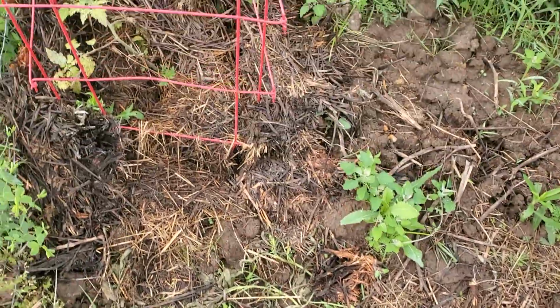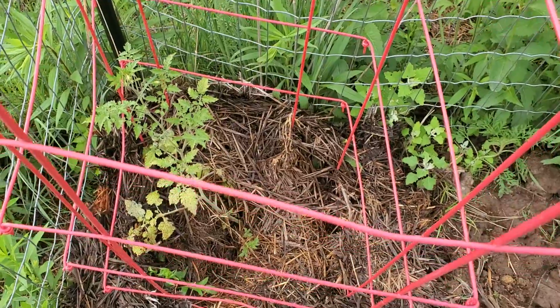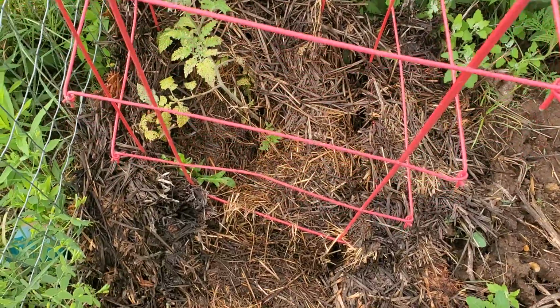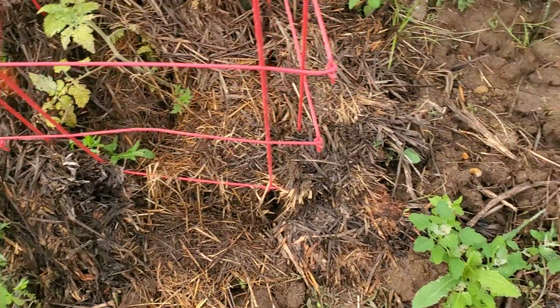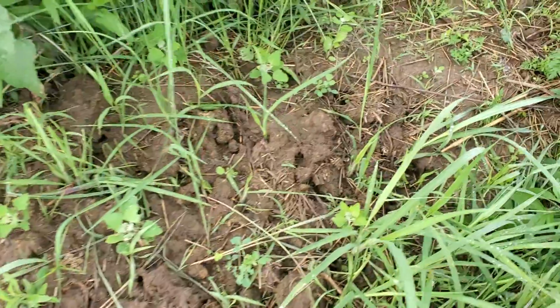So you've got a Matt's Wild Cherry right here. So obviously it is caged. It's in a new part of the bed that I haven't used very much, so it may be interesting. And this part's kind of the same. It's a little bit weedy.